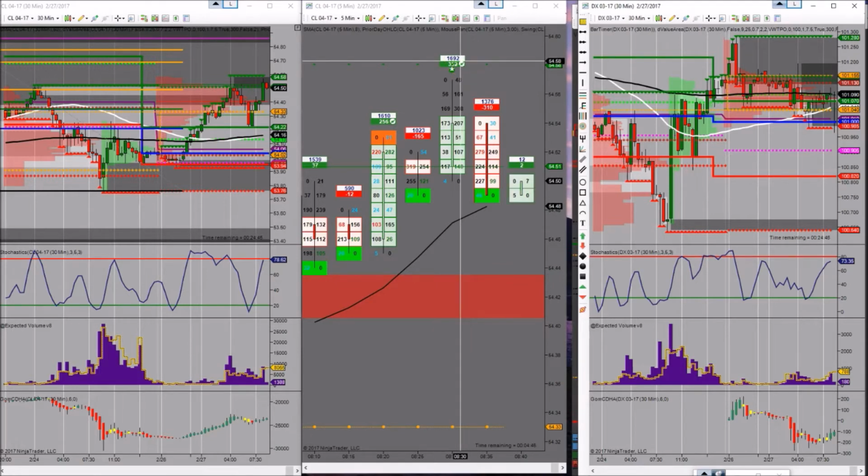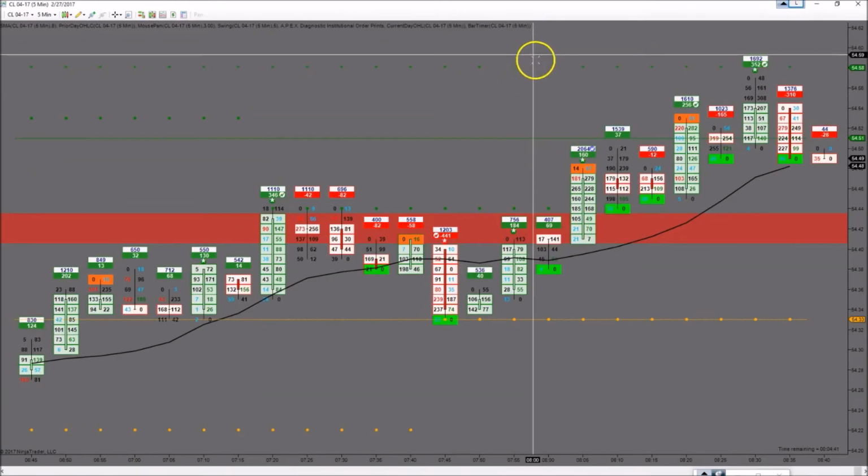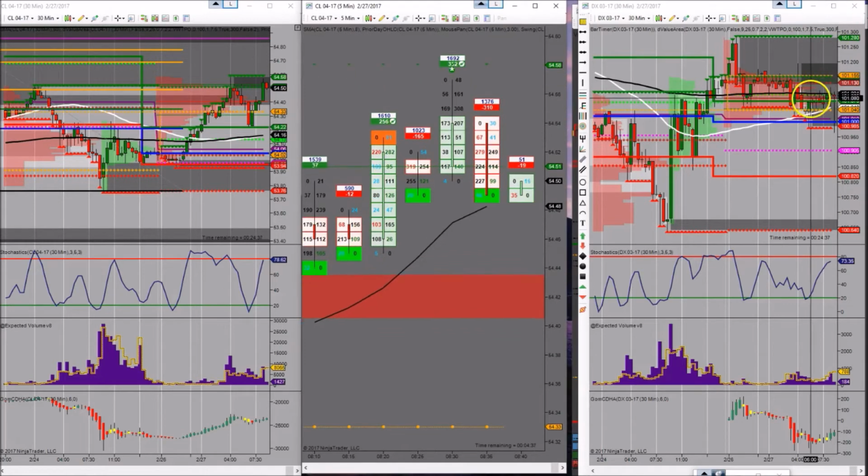9-tick stop, just 2 ticks above all this stuff here, these tops that went on over the past couple days there. So we'll see if we can work this trade and I have a first successful trade of the week. So, all right, guys, be back shortly.